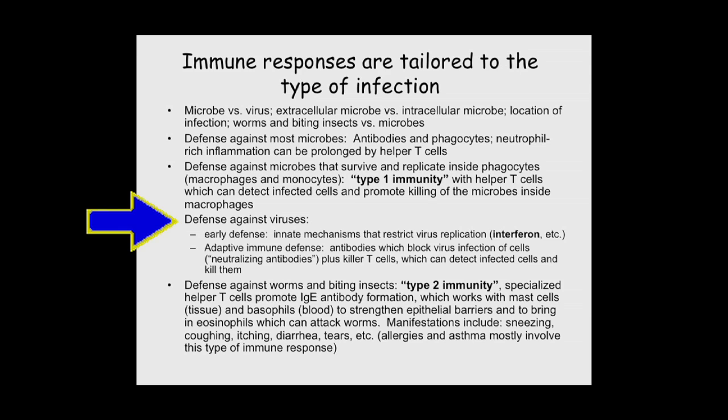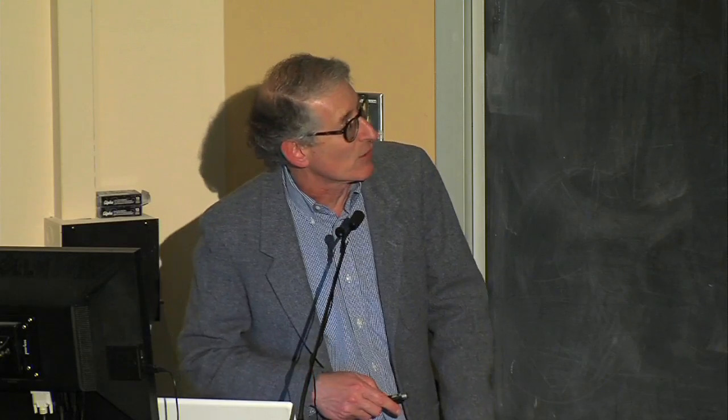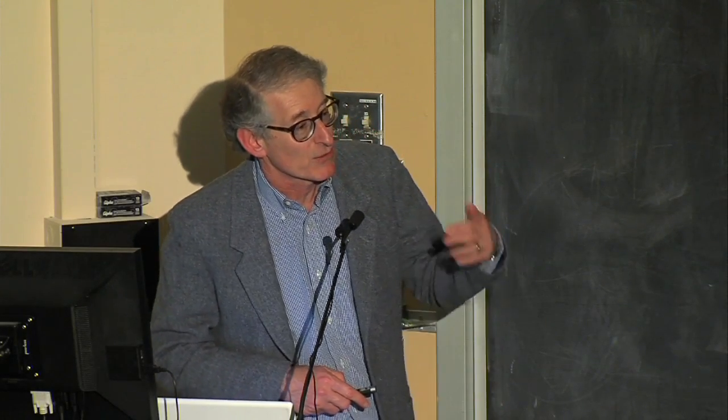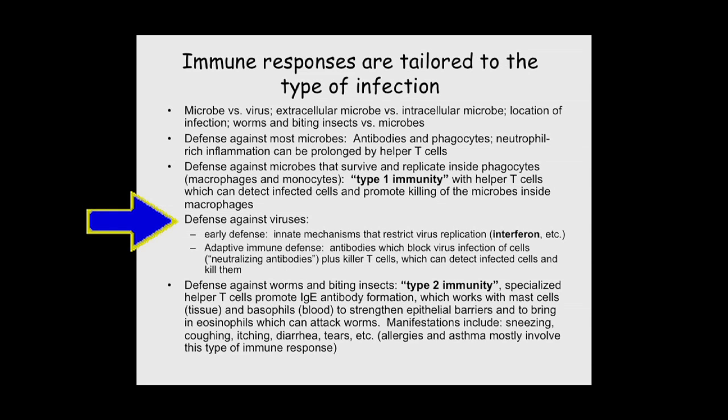Defense against viruses, I think we've already covered this. The early defense is the innate mechanisms that restrict the replication of the virus. That would be primarily a cytokine called interferon, one of the first cytokines that was discovered. And it's called interferon because it interferes with virus growth. It makes cells able to resist the replication of viruses to some extent. So that's our early defense, and that's really critical. And then adaptive immune defense comes in, and we make neutralizing antibodies, and we have the killer T cells. So I think we've covered that.